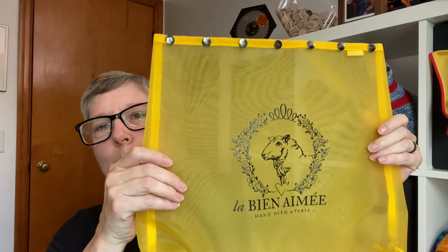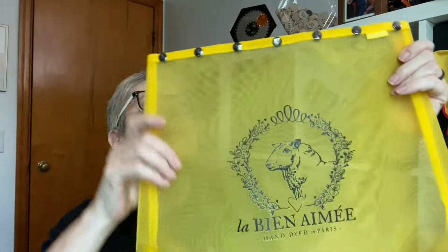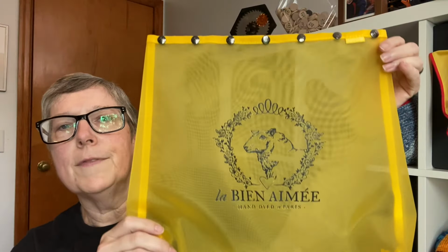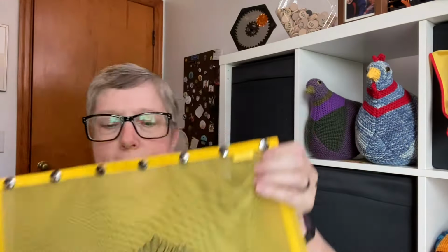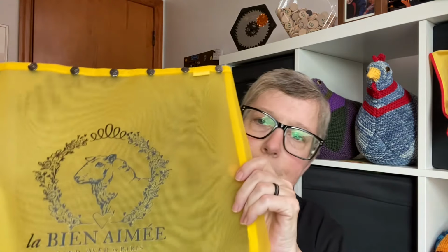So it doesn't stop there. One more. Actually, no, there's still more. Oh, look at that. Oh my goodness. And there's more. Another thing that was in there was one of these big, really large mesh bags from La Bien Amie. And again, it's a Della Q. And I really love these mesh bags. I like being able to see what's inside them and everything. So that is just really, really beautiful.